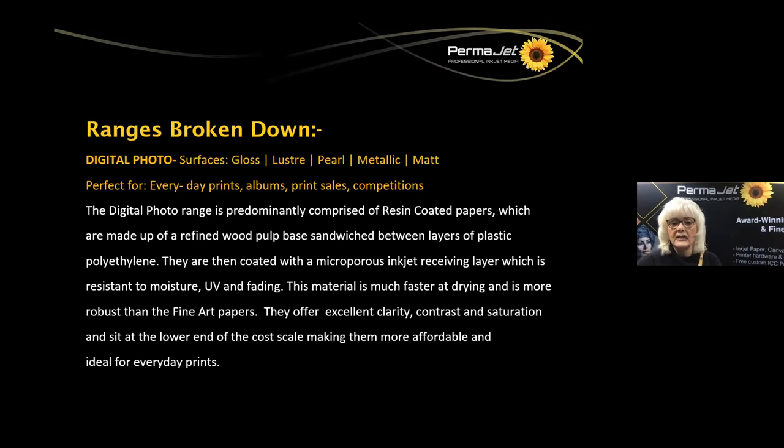Now these offer excellent clarity, contrast and saturation, and sit at the lower end of the cost scale, making them more affordable and ideal for everyday prints. Now, if you're using pigment inks, these kind of papers will last for about 10 to 15 years in the archival properties. So that's another thing to consider.